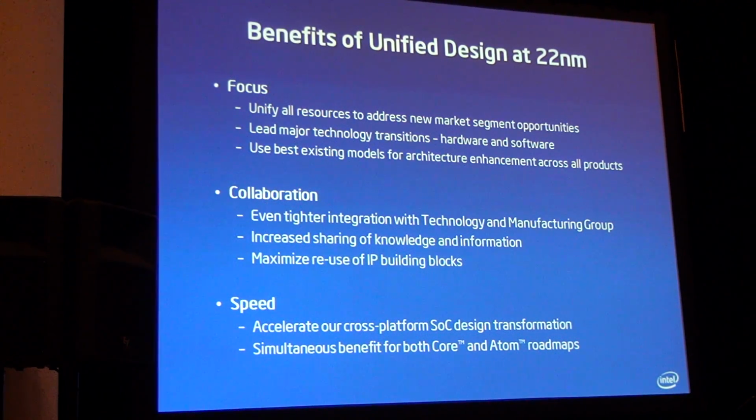And the whole purpose of this is to achieve speed in product development. So we want to accelerate that Atom roadmap, for example, and we want to accelerate getting the benefits of the power management into the Core family. So we're combining both of those thoughts into this new organization.